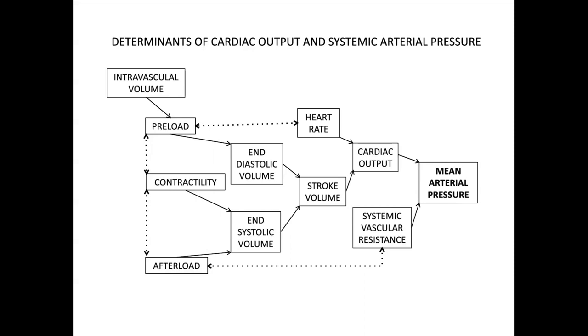The other factor in stroke volume is the end systolic volume. Your heart is in systole and it's contracting, and blood is being ejected out of the left ventricle into the aorta.